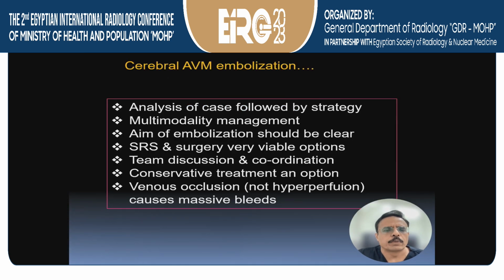So I want to conclude by saying that cerebral AVM embolization is analysis of each case followed by strategy. Multimodality management is the key, I think. The aim of the embolization should be very clear. Why are we doing it? How much are we going to do? Are we going to combine this? Because that changes the strategy of embolization.